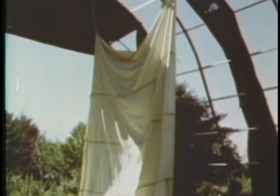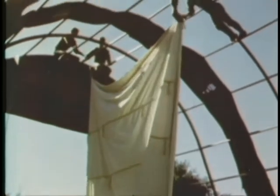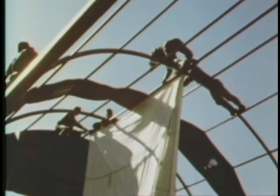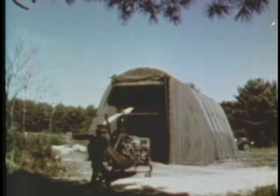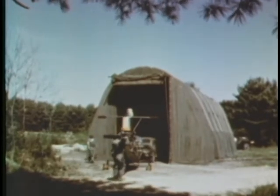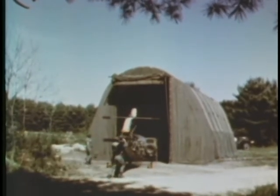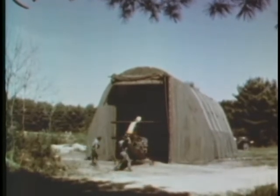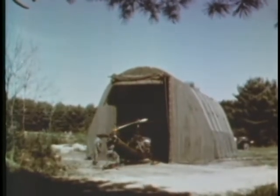A variety of Natick-developed field equipment can be found in nearly any Army field operation. This frame-supported shelter is a mobile maintenance facility that answers a pressing need of men in remote areas. Made of cotton over a lightweight magnesium frame, it is designed for use not only by trucks and jeeps, but helicopters as well. It's ready for use in practically any weather and any environment.